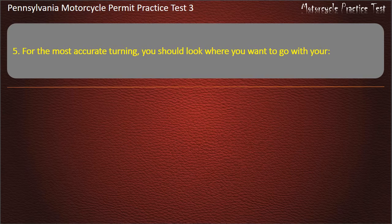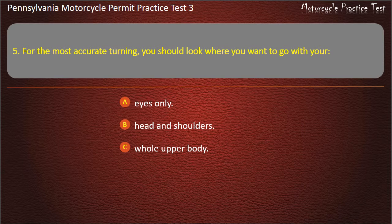Question 5. For the most accurate turning, you should look where you want to go with your eyes only, head and shoulders, whole upper body, or head and eyes. Answer. Head and eyes.